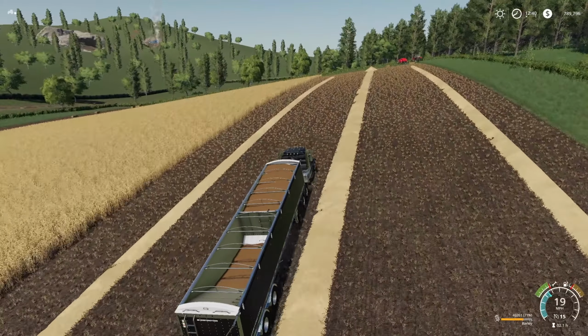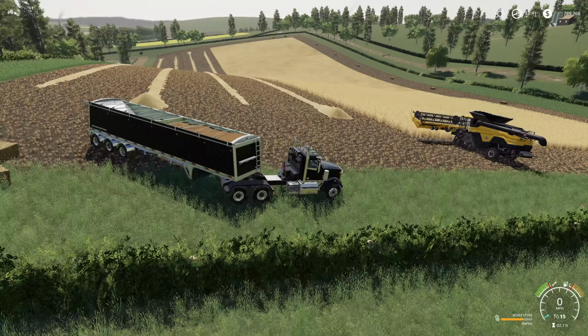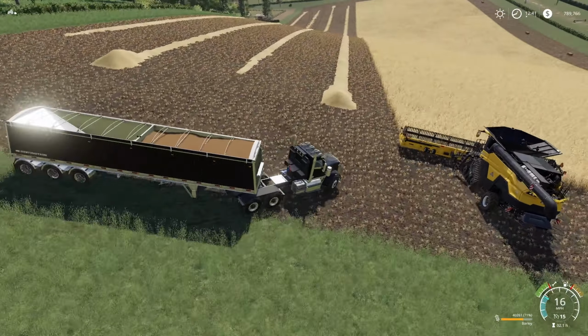I'm going to get this field done. We're going to get it collected. Let's take a look real quick. How is the sell? Ooh, Windmill Hill, which is close. And the price is getting pretty high. $13.22. It just went up again. $13.23. So I think as soon as we fill this up, I'm not going to go put this in the silo. I'm going to go sell this. Get a buy right there. There we go. Perfect. Well, let's fill it up and go sell.